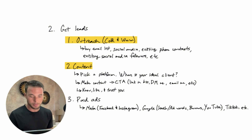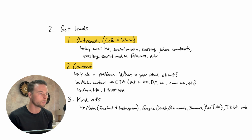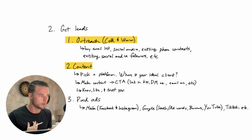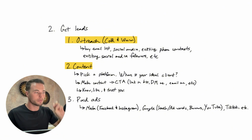So once you've picked your platform, you then want to go ahead and make content. Within this, you also want to make sure that you're providing value. A lot of coaches are afraid to give away their secret sauce because they don't want to give away all this stuff before they get paid. The hard part is that then a lot of coaches end up making stuff that is mediocre or so-so because they don't want to give away their best stuff.